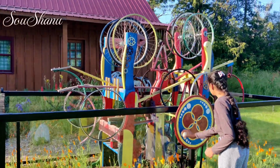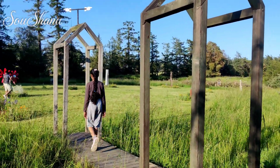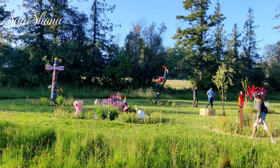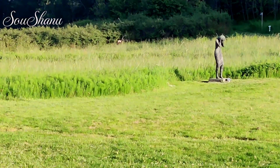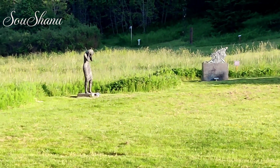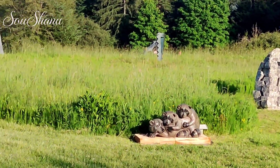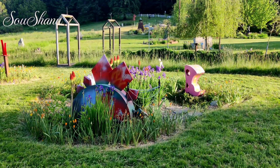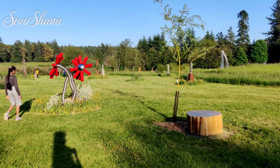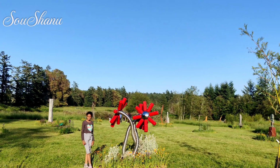If you want to buy any of these beautiful sculptures, you can check the price under the sculptures. Any guesses of how much each sculpture costs? The guess would be out of our range. The price is ranging from $25,000 to $35,000 to $45,000 and at last $15,000. This is one of the worth visiting spots in San Juan Island.